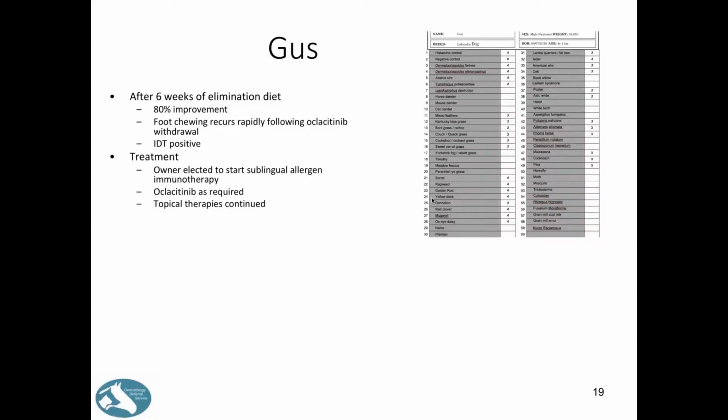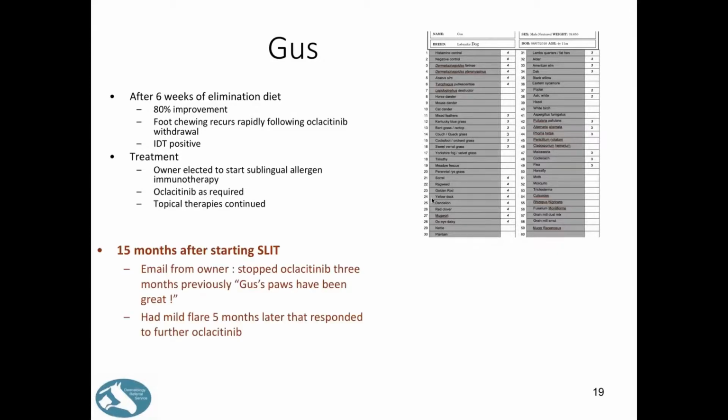So we did an intradermal test, and he actually had masses of positive reactions to dust mites, pollens, and mold spores. The owner wanted to start him on sublingual immunotherapy because it suited her lifestyle better. So we started him on that, oclacitinib was continued, and we continued to manage the yeast infections. Then, after 15 months, I had an email from the owner saying that she'd stopped the oclacitinib 3 months previously, and that Gus's paws had been great.